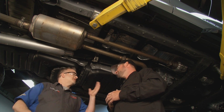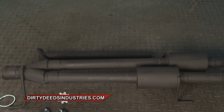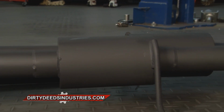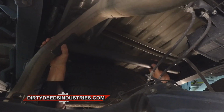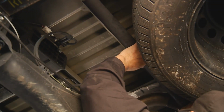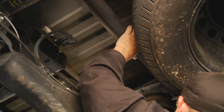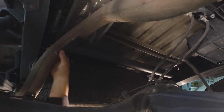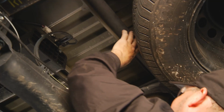Super simple. Let's talk about the process. I gotta tell you, Keith, this looks kind of utilitarian to say the least, but every part has a purpose, including the Helmholtz resonator, which we're gonna measure for. What does that do? So what that does is it cancels out the 130 hertz frequency that you hear as drone. So by putting that onto the back of your tailpipe, it literally shuts off that sound.